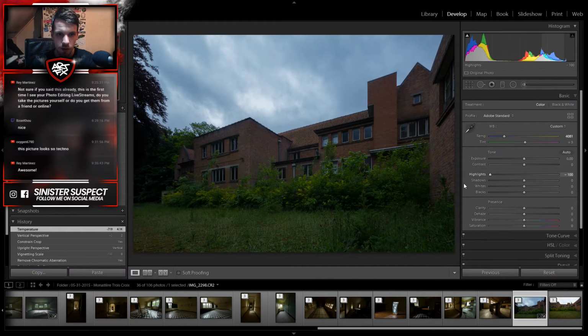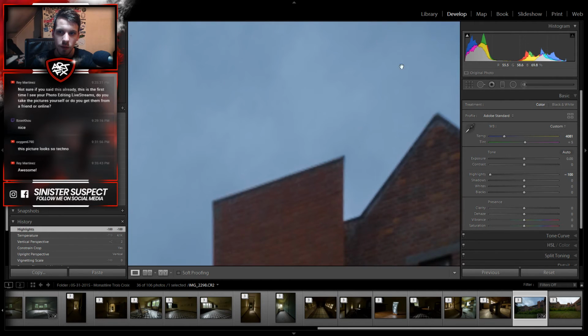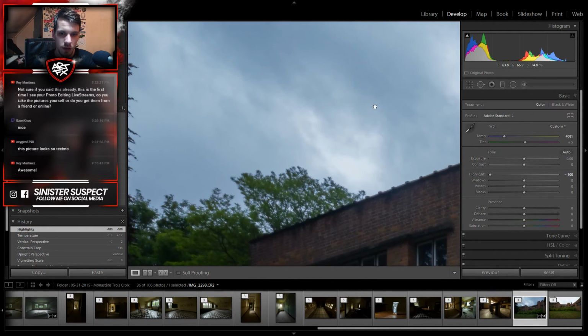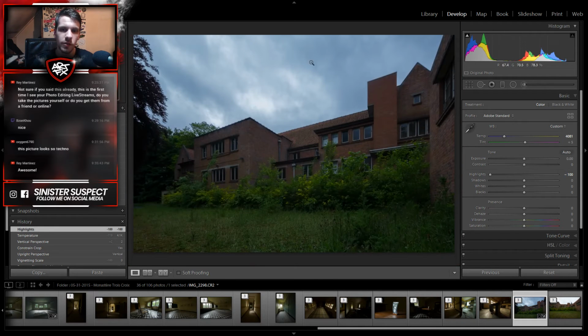Highlights, let's bring that down and see what that sky looks like. So in this shot, I actually think the sky could add something to this shot. I don't think it's too bad in this one. We have a good amount of detail in the clouds. It's not the most beautiful clouds. Looks like a little bit of a rainy day, which I think was right actually. I think it was a little bit of a rainy day that day. But we do have a little bit of detail in the clouds, so that's nice.